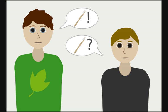Green choices inspire others, and that gets the conversation started about what they could do too. Almost everything in our life has a green alternative, and every green choice is a good choice.